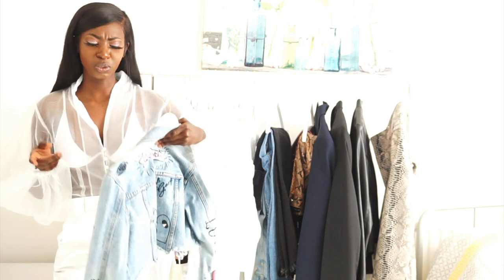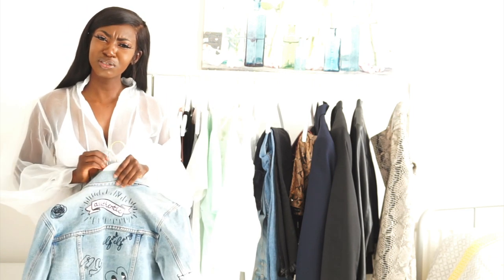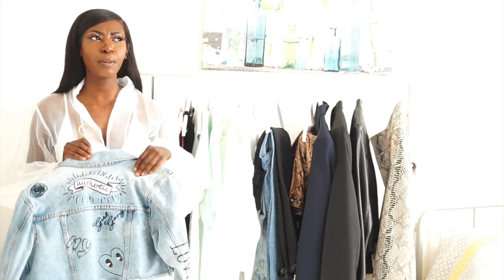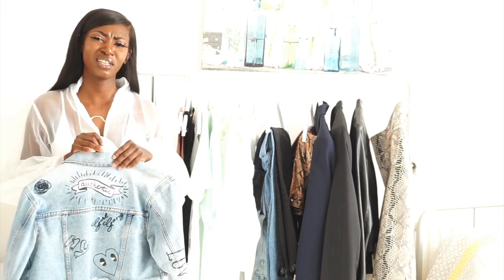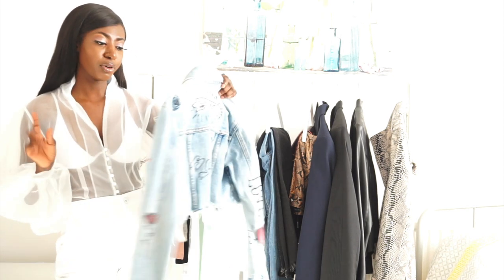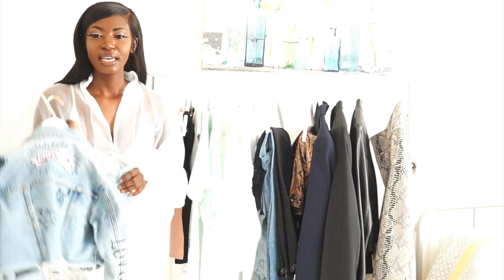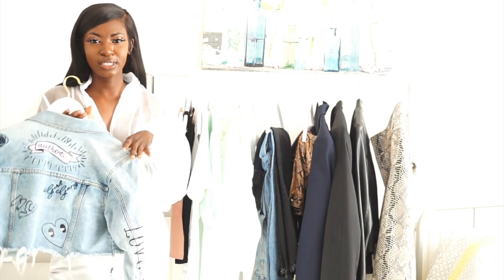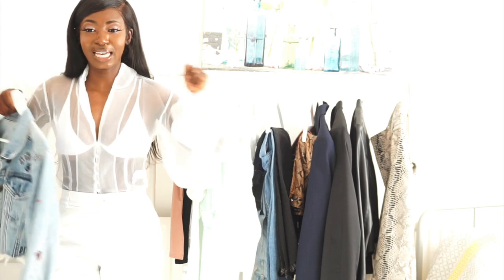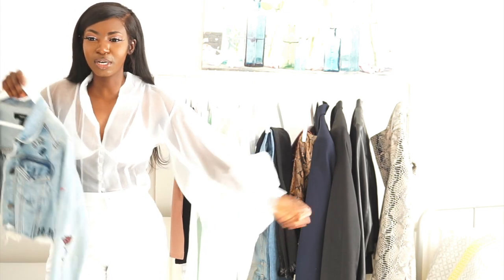Next is denim, from Forever 21. Actually, we don't do that. Is Forever 21 still there? Because I've not shopped there in a really long time. I remember I got one skirt there, but I sent it back because the skirt was too tight. But yeah, I got this one from Forever 21, and it's not oversized. It's quite tight on me. Not really tight, but yeah.